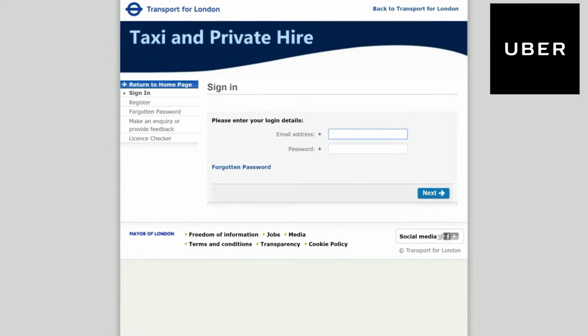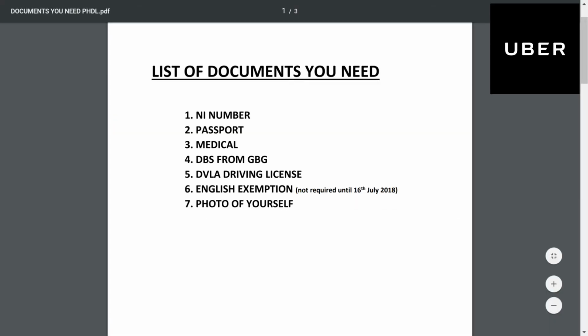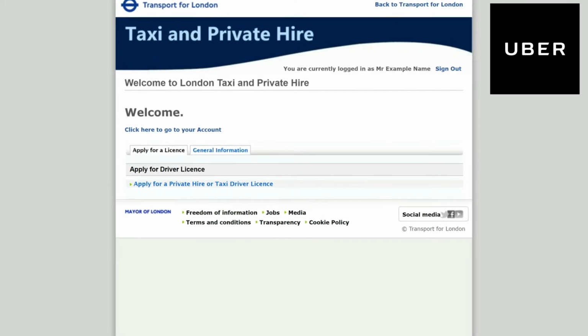Before you start your application, ensure that you have all the documents required. The documents that you'll need to have on hand are NI number, passport, medical check, DBS check, driving license, English language certification not required until July 2018, and a passport photo of yourself. Scan and save these documents in your downloads file and label them correctly. Now that you've prepared your documents, we can move on to starting the application.